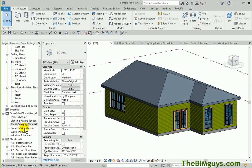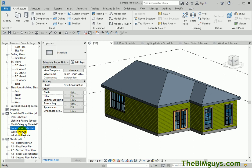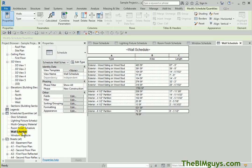Back to the schedules, and we'll go to our wall finish schedule. And notice how the numbers have all changed. Remember, we had 700 and some odd square feet of interior wall partition. Now it's changed. The exterior wall has changed. The interior wall is about the same because of where it was before.